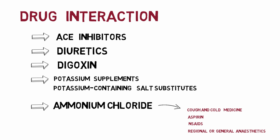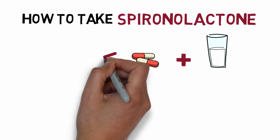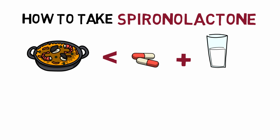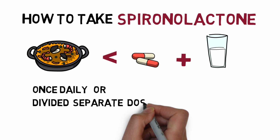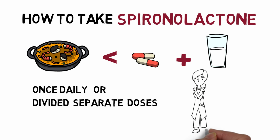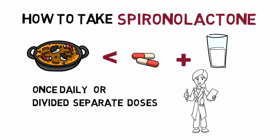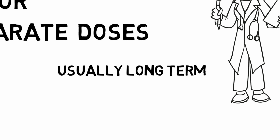Now, how to take spironolactone? Swallow the tablets with a glass of water, with or immediately after food. Depending on the dose and your condition, spironolactone may be taken once a day or divided into separate doses. Follow the instructions of your doctor and pharmacist. Continue taking spironolactone for as long as your doctor tells you to. The length of the treatment will depend on your condition, and it's usually taken long term.